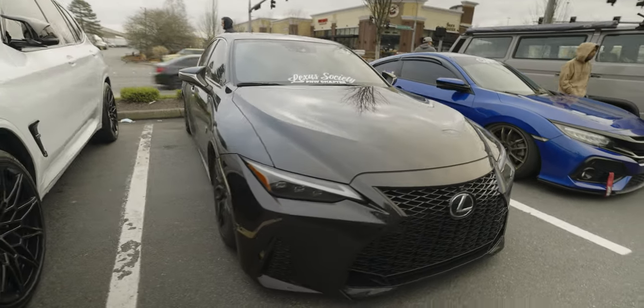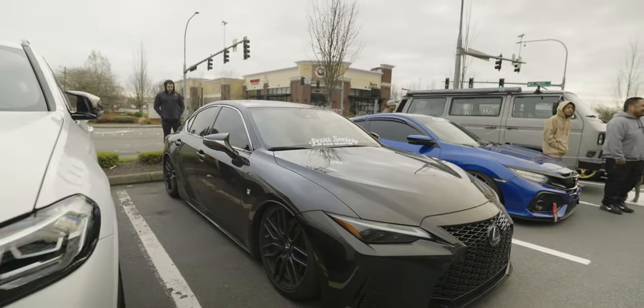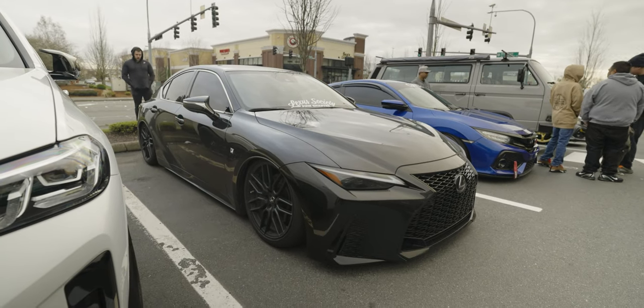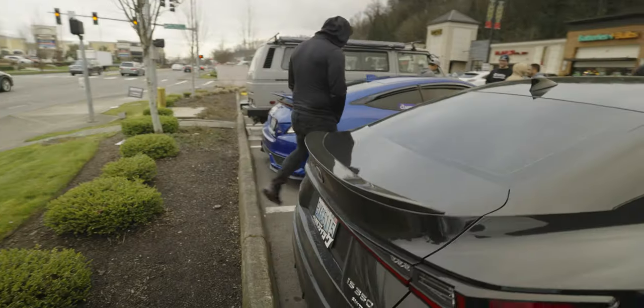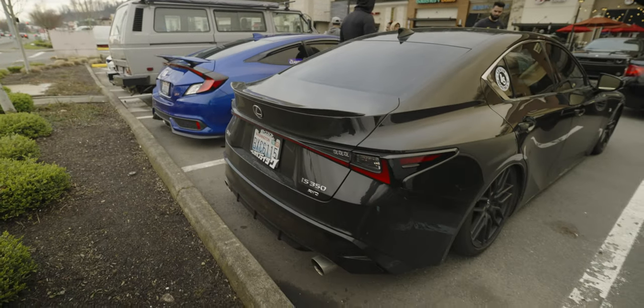New Gen IS. How do you guys like the new body line? Looks so clean. The headlights alone are awesome. Not feeling the tail lights though.